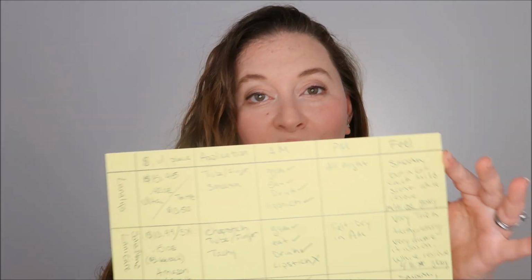I have here a handy dandy little chart that I know you cannot read, but it just helps me keep things organized. I have along the side here the list of all 4 of the products that I tried, and then across the top the price, volume, and location where I got it from, then how it applies, how it wears through the daytime, through the nighttime, and its general feel.